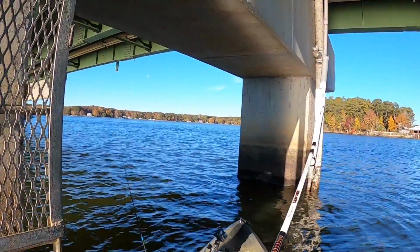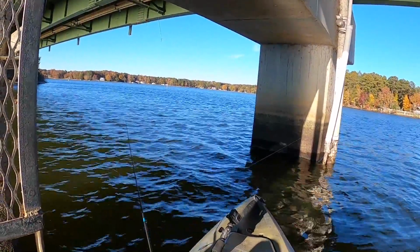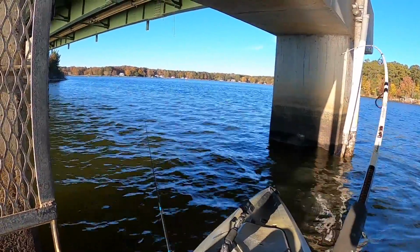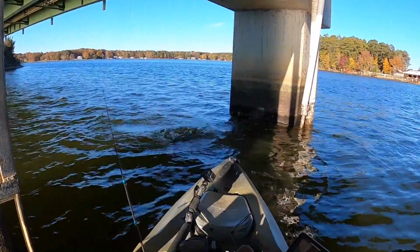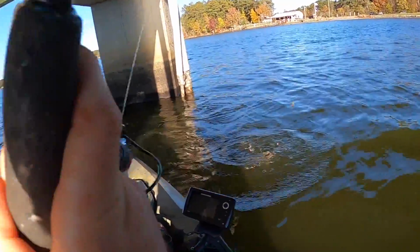Got him. Guys, this is another catfish. Feels like a solid one. We might end the day on this one right here. Crappie bite's been pretty slow. Actually non-existent this afternoon. Just another nice cat coming up to the surface. Nice. Not bad.